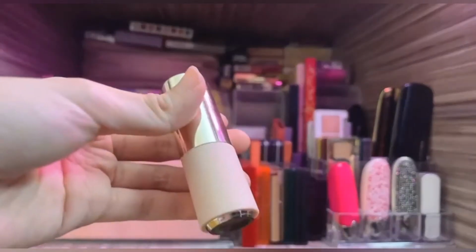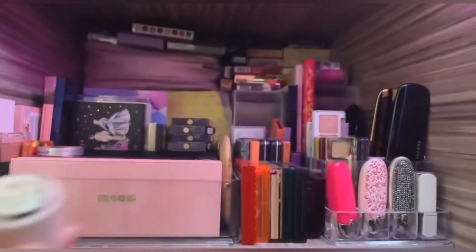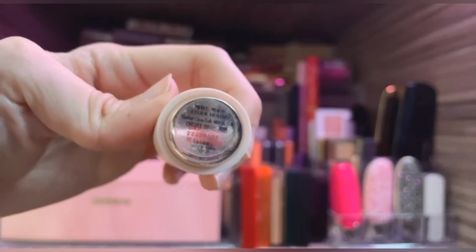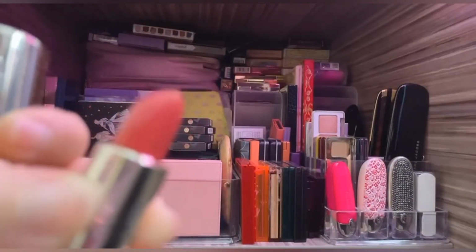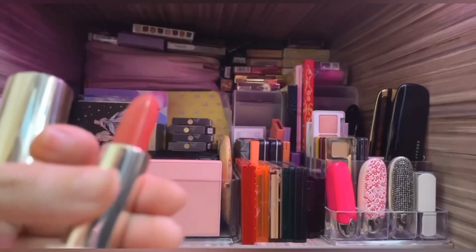So next I have another lipstick over here. This was given by a friend. This is from Etude House. I did not know the shade name of this color. It says Better Lips Talk. But I think it's expiring soon. This is a very nice pinkish kind of shade.